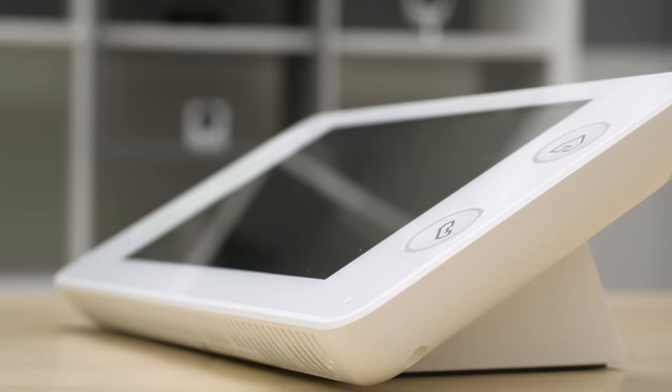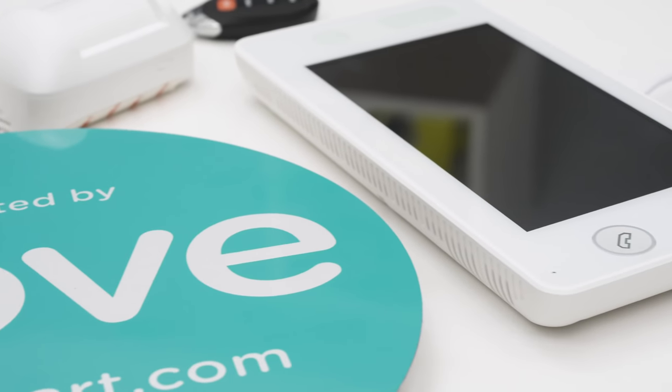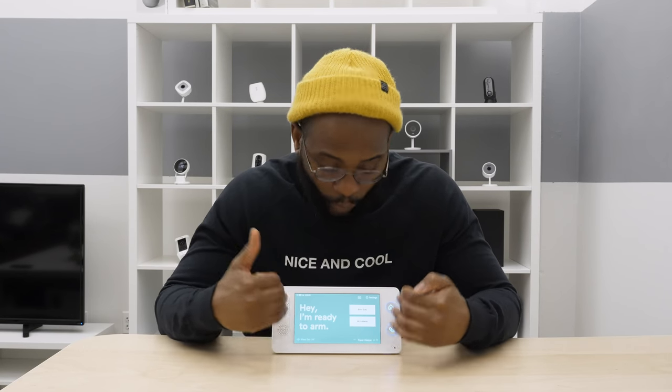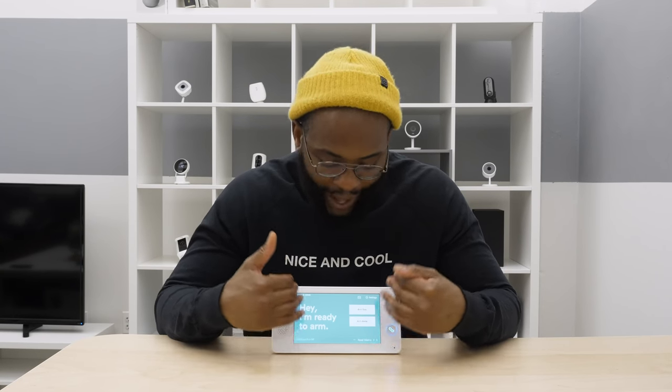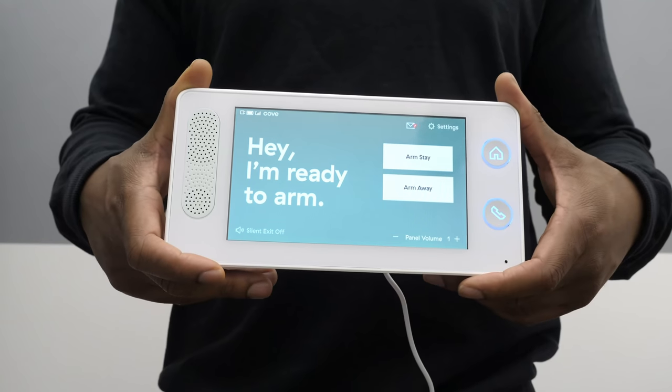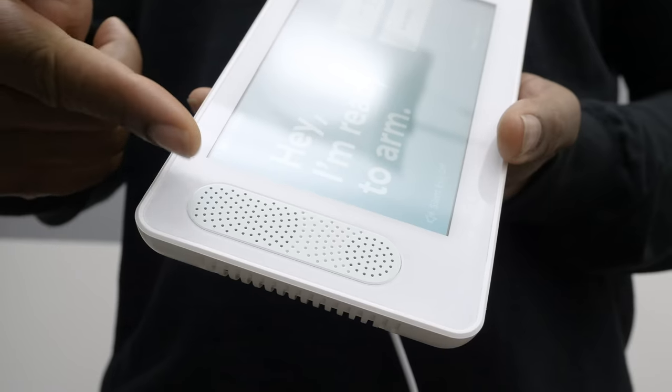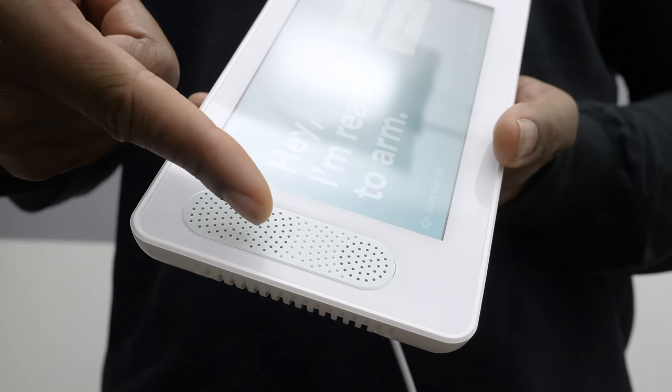Now, with Cove, I just wanna go ahead and say that the design aesthetic is really interesting. I like it. It gives you this really interesting widescreen. I got this cool aspect ratio. It's basically all white with a little bit of blue in just two buttons. And you got this speaker that allows you to talk directly to the professional monitoring team in the case that you need to do so. Of course, this speaker also serves as a siren, so you can try to scare any potential intruders.